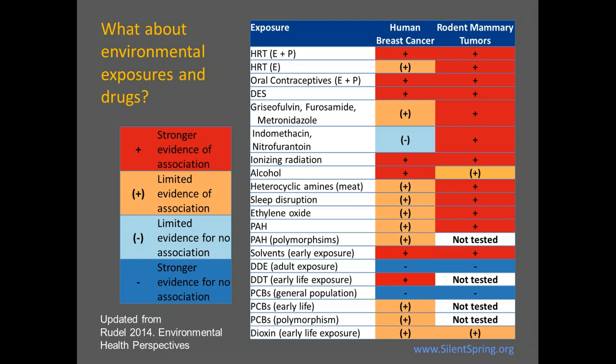And so we can see for most of these, there is very consistent evidence between humans and animals. This is an important finding because I'll often hear criticism that, oh, well, what you find in the animals isn't relevant to humans. It's often not predictive.